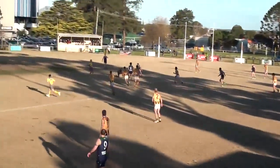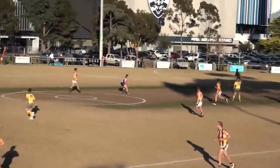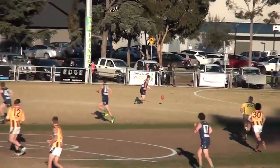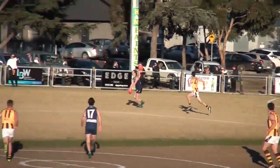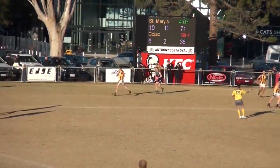Not the best, Dowling, a bit of a juggling one-hander. Got to do what you got to do. Was nice. Got the footy from Webb. Nicely done by Paddy Dowling. Now Copley in the heart of Anthony Costa Oval. His handball misses Hall by a long way, but it's all right because he's in a paddock of his own. Riley Hall looks up. Clever kick to Copley.